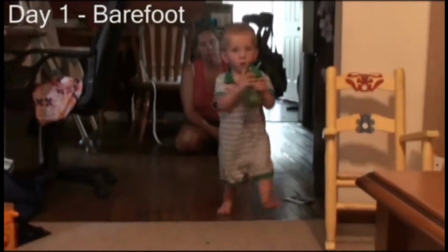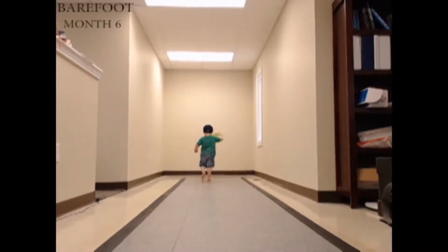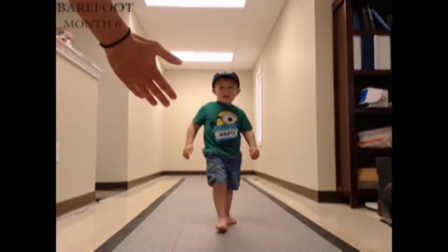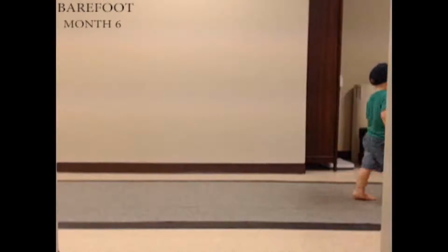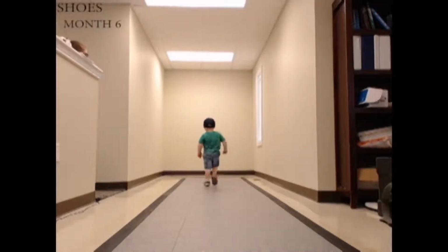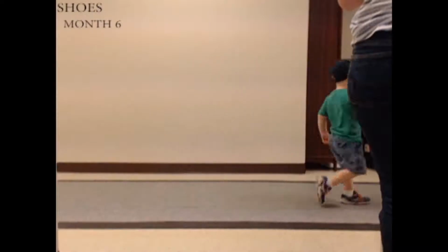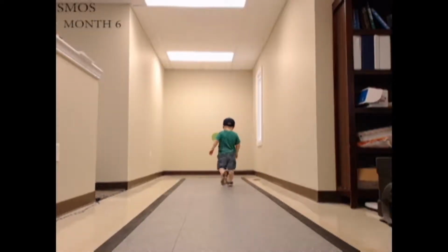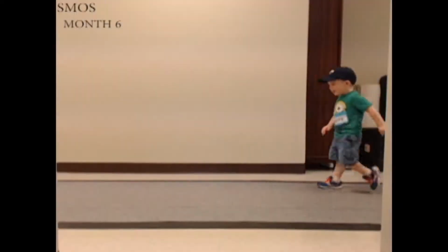So let's take a look here at Camden, now 3 years old, been wearing SMOs for 6 months. We get a chance to watch him ambulate barefoot at first. It's a fairly decent heel-toe gait pattern, but not a lot of reciprocal arm motion. Here he is now in just his shoes. Now in his SMOs. And we can start to see a little better leg and arm disassociation.